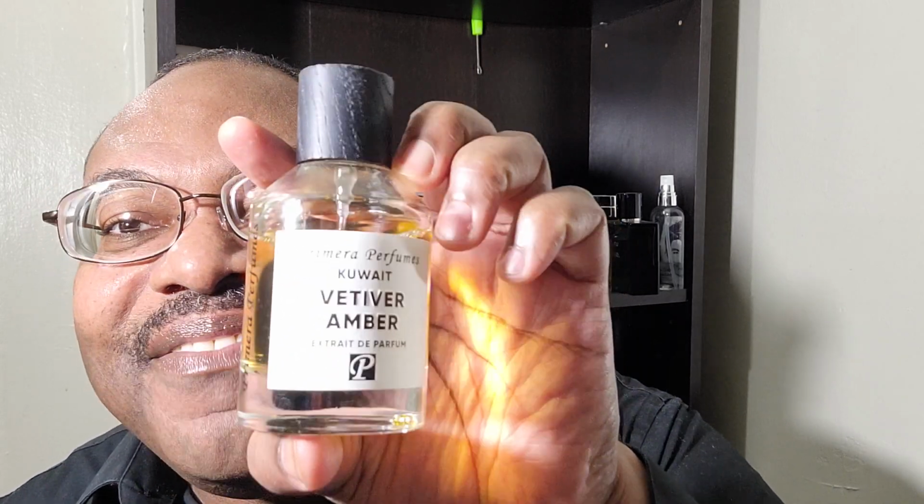Another one that I'm loving is Primera Perfumes Kuwait's Vetiver Amber. And I can tell you the notes for Vetiver Amber: the top is bergamot, gray tea, clove, cassis. The middle is vanilla, bakhoor aroma, leather, sandalwood, orris. The base is patchouli, royal ambergris, oud from Laos, vetiver and musk.